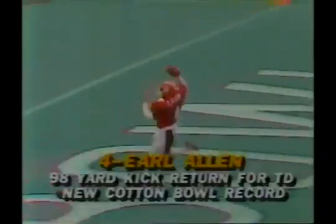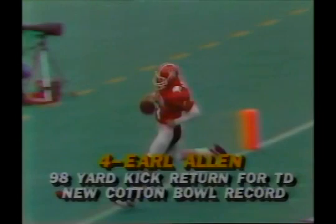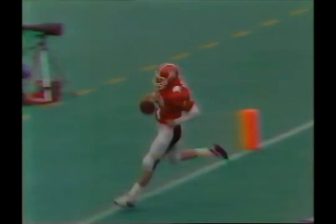Now, we talked about the tremendous speed advantage that Houston had, and you're going to see more evidence of it here. There's a little hole there, a little crease, and then he just kind of bursts through it, then he outruns people. Again, Boston College plays some teams back in the East that don't see the speed that you see in the Southwest Conference. Earl Allen outruns people. That's the difference. And that is a new Cotton Bowl record for kickoff returns. The old mark was 61 yards. Joey Jones of Alabama against Texas in 1982.